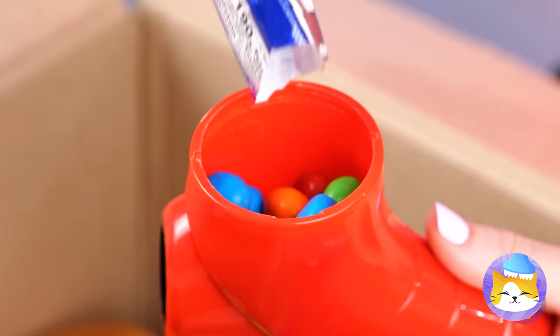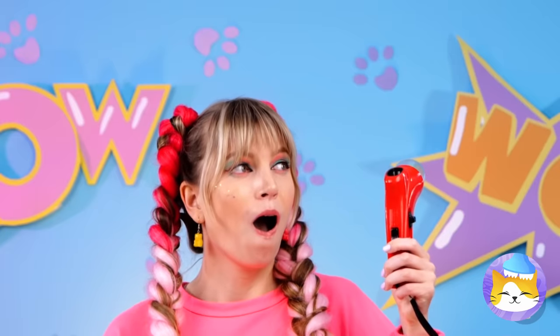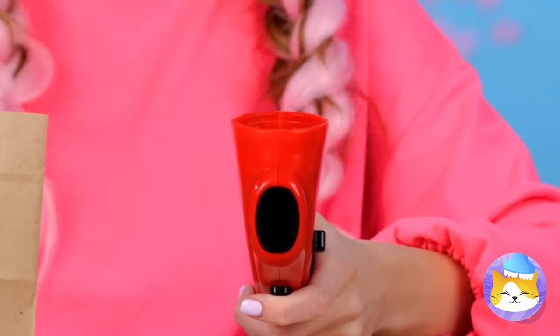Please tell me you're not feeding candies to your dog. Okay, good idea. Try it for yourself before testing it on your dog. I mean, I wouldn't want something happening to the dog. Good thing your dog's such a good girl. It's always time for a treat.